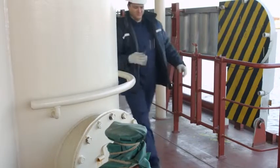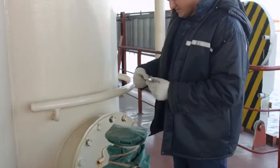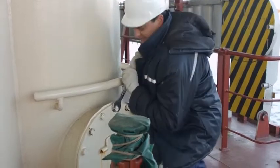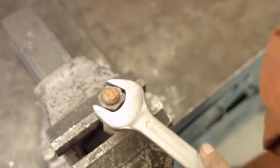Always use the right spanner for the job. Worn, splayed or badly fitting spanners will slip, which can cause you to damage your hands or become off balance and fall. It can also damage the flats of the nut, making it even more difficult to remove.